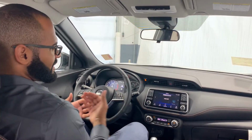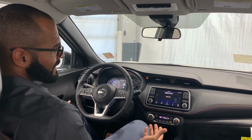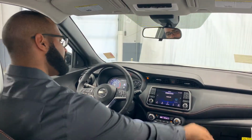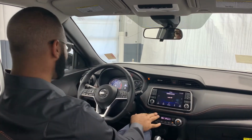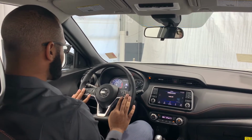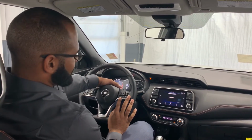So coming into the inside of the Kicks, you'll notice it does have a very premium interior. This is the SR with the premium package. So you notice you do get the leather appointed seats. You also do have the leather on the dash with your contrast stitching. You do also have a leather wrapped steering wheel. Now you notice you have all of the controls on your steering wheel for your Bluetooth audio, cruise, and your really nice size information display.